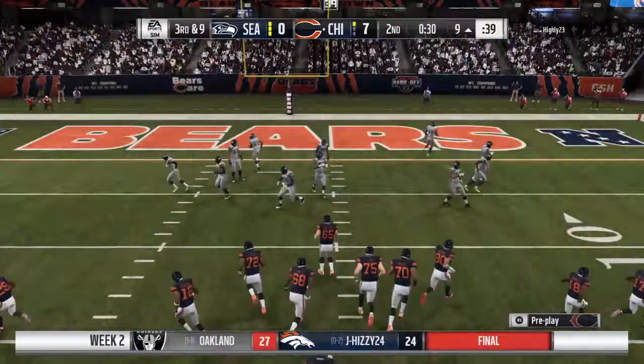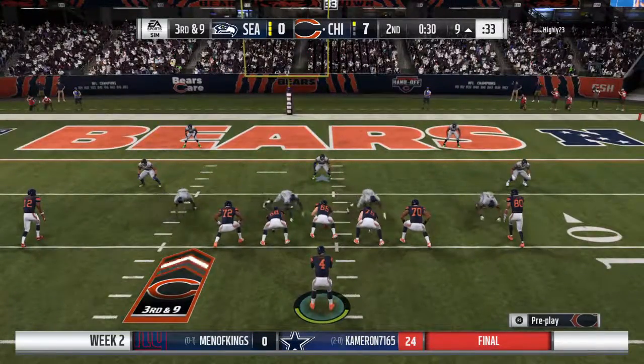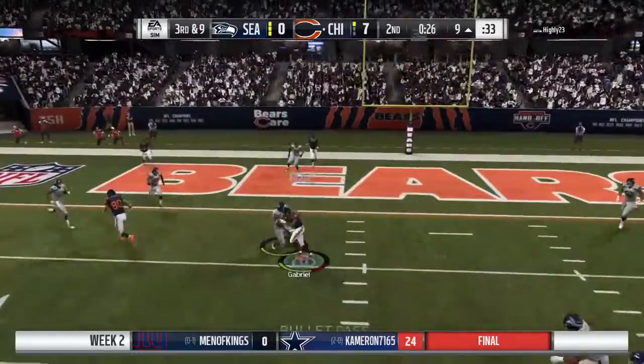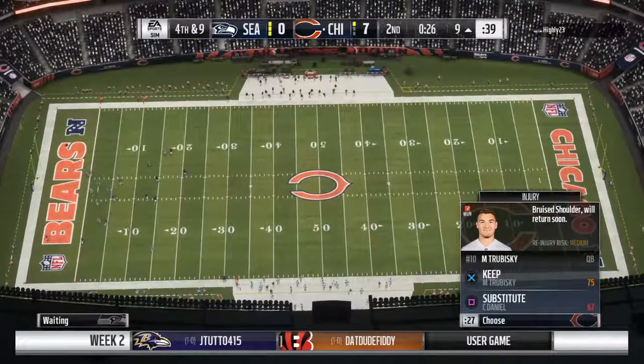Now from back at the 9 after that last play, this is 3rd and goal. Here's the first throw now for Chase Daniel. And incomplete. The contact made the ball roam free and brings up 4th down.